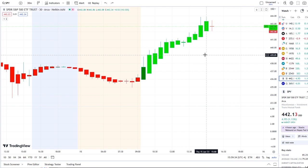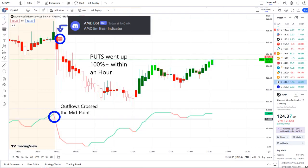So the home run of the day was from our AMD bot. Our AMD bot sent out a bear indicator at 9:40 a.m. And from that moment forward, outflows crossed the midpoint to the downside. Pure weakness there on 42 vision. And put options went up 100% plus within an hour, guys.